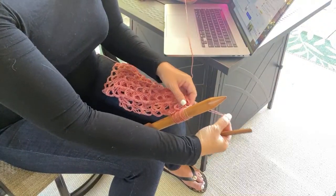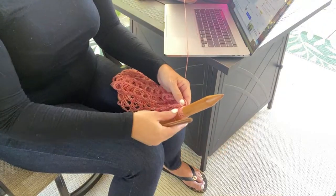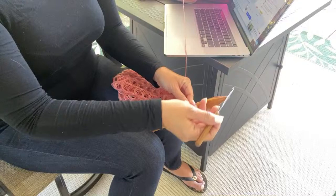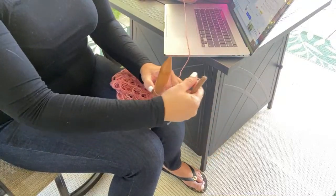Now, if you had more than one mistake, it might be worth unraveling back. But if you only had one, I think that's pretty minor, and you could just adjust the number of single crochets in the cluster to bring it back to the correct stitch count.